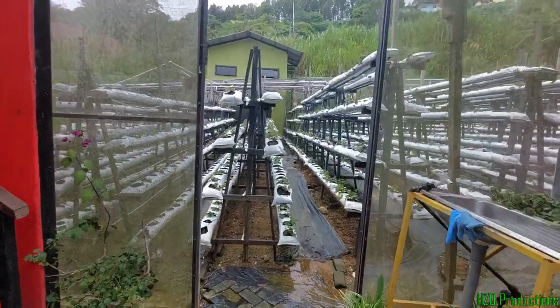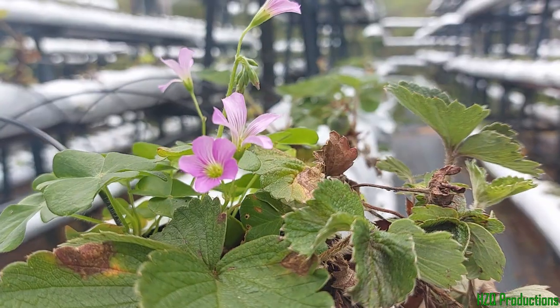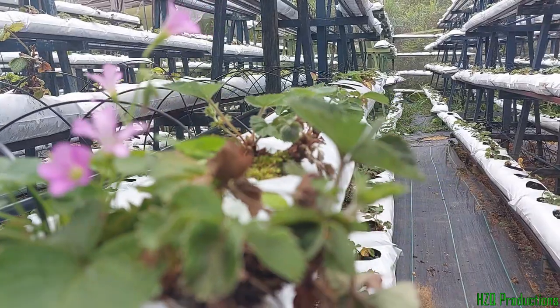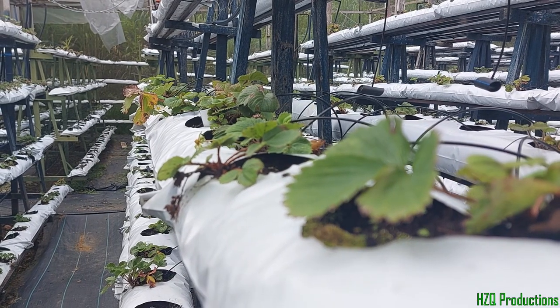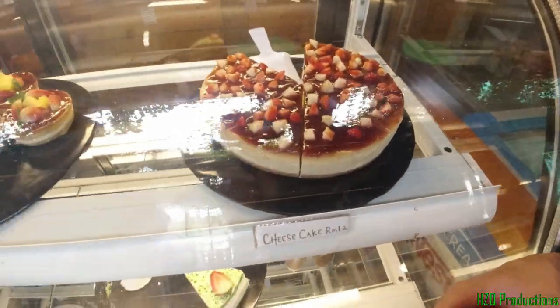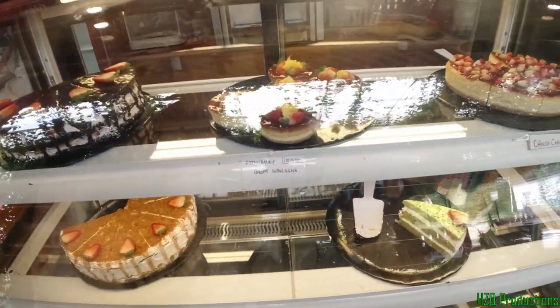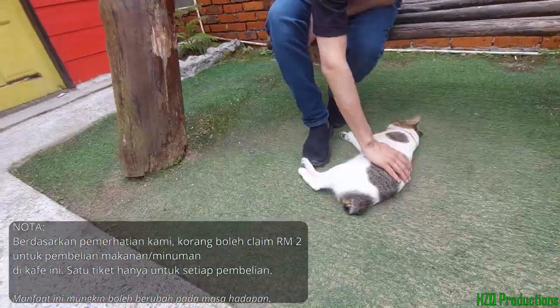Unfortunately for us, it seems like the strawberries were not available at the time we came here. I don't see any strawberries. But I guess the plants here might probably grow up and produce strawberries in the future. It's just a matter of when. But fret not. There is a cafe here that sells a variety of delicious strawberry-based desserts. Wow, cheesecake. You also get a voucher which gives you a discount of 2 ringgit, which you buy here. I'm not sure.